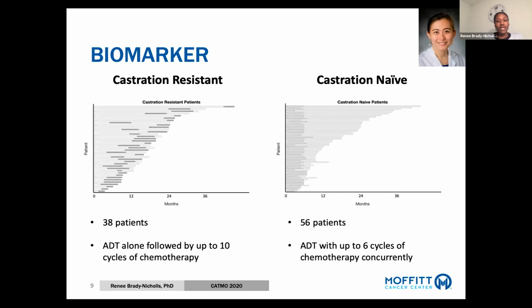Okay. So now that we have our biomarker, we're going to develop a mathematical model. The mathematical model I mentioned from the beginning was an extension of a previously developed model that we used to study intermittent therapy, intermittent hormone therapy in biochemical recurrent prostate cancer patients.